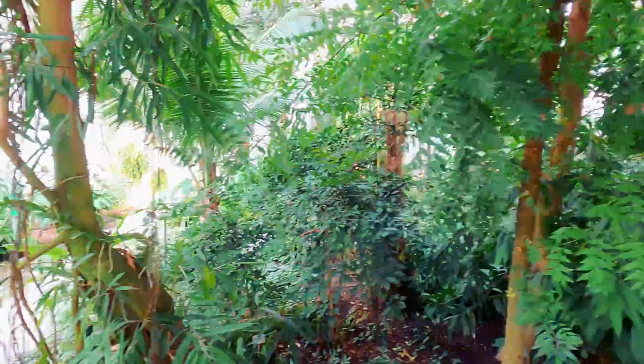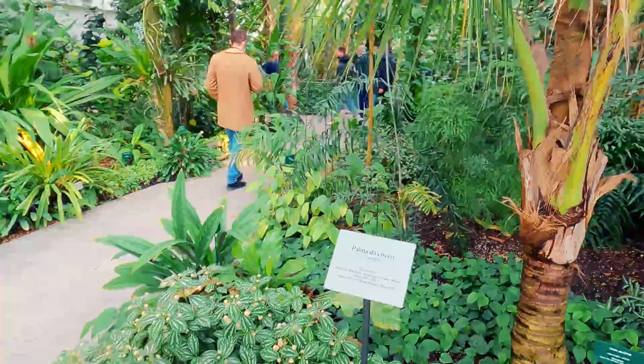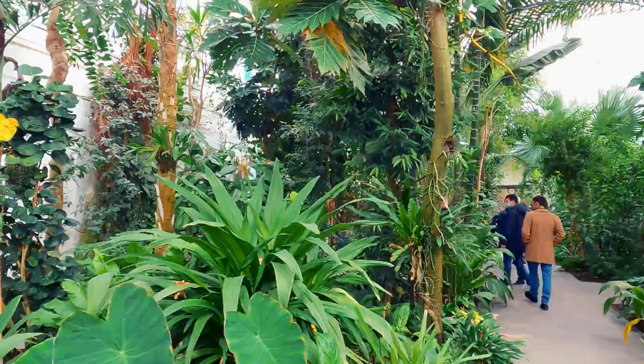Very hot and humid inside here. But a very nice and intense smell of nature.